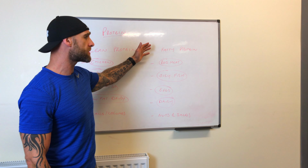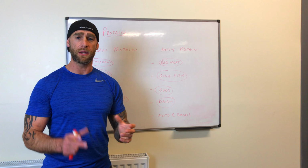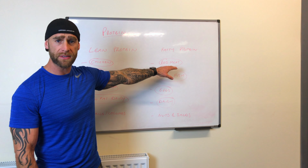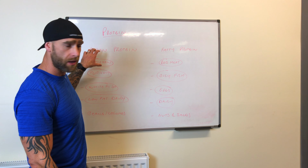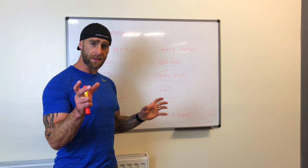When we look at fatty cuts of protein, as it suggests, there is more fat in that amount of protein. So there becomes more calories per 100 grams than there would be with chicken. So if we take red meat, for example, we look at rump steak or sirloin, we know that it's a lot fattier than its leanest protein source, such as chicken. So we've got a few more calories here from protein and fats.